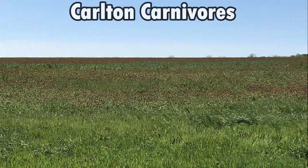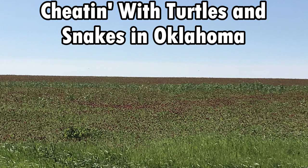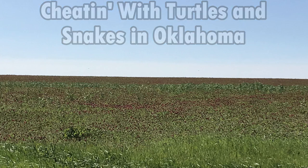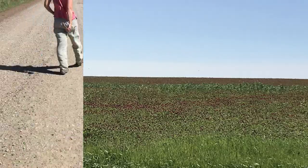Yep, at the start of the day, we headed south and dipped over into Oklahoma to poke around just because we could. Started by driving through some beautiful gallery forests and past a couple of little farms that were covered in red clover. No idea if this is wild or if it was actually planted for a reason, but beautiful either way. And it didn't take long before wildlife started to show up.